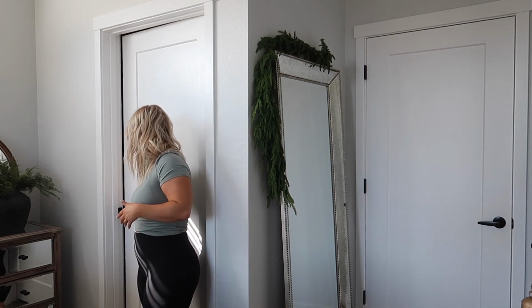These are the Skims t-shirts. They are so good. I just ordered another one in the color white and black because I just really like them. I'm not normally a t-shirt kind of person, but they just fit your body so good.